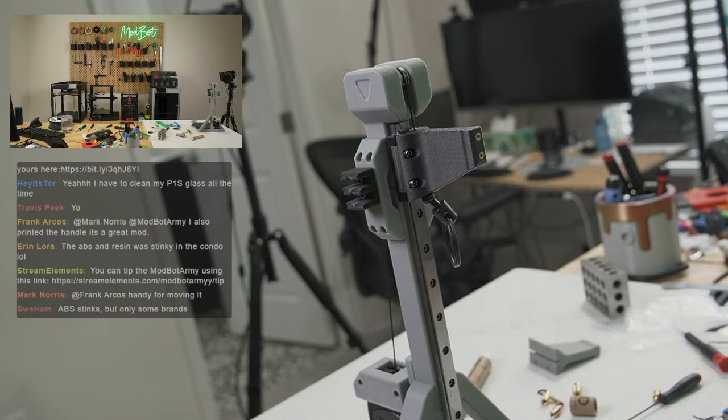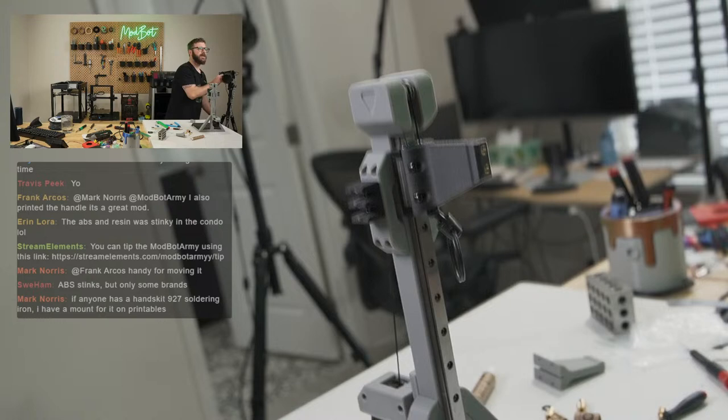I think I found two loose ones. Man, we are getting slim. I think this is it. I think we have the exact amount we need. Let me get these last couple of screws in here.